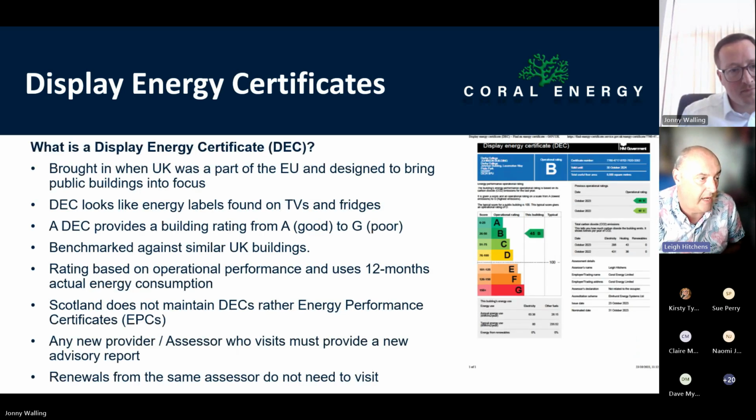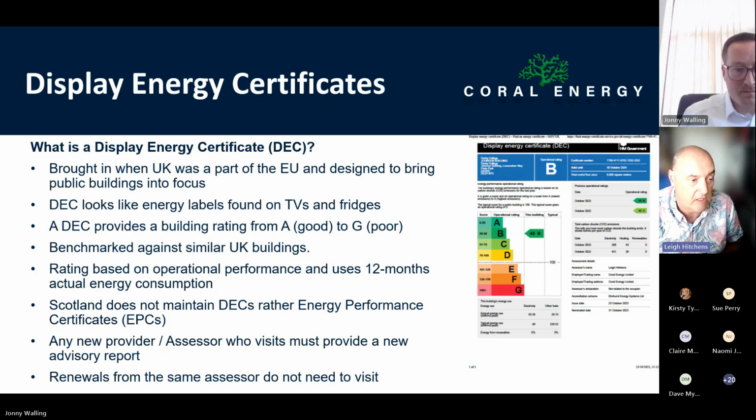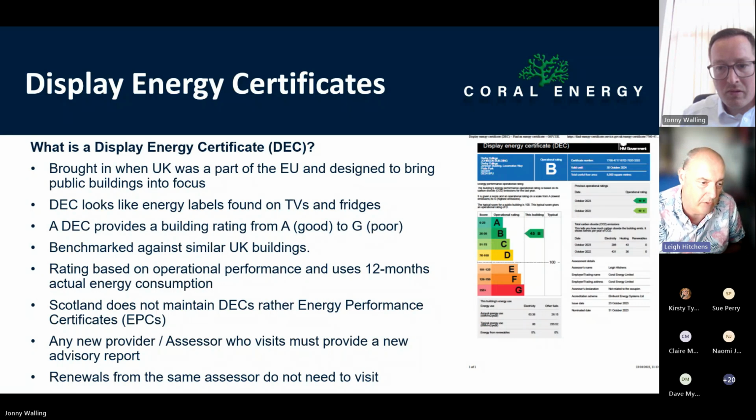What is a display energy certificate? It looks like the ratings that you'll see on white goods on the right hand side. It was brought in, I think in 2008, the same time as EPCs, as part of EU legislation at that time. What it was trying to do was to bring public sector buildings into focus. A DEC provides a rating from A being very good to G being very poor. As you can see on the example on the right hand side, there's a cut-off point of 100, and really that's where government want ratings of buildings to be, i.e. D or above.